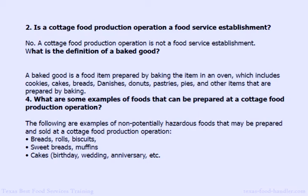What are some examples of foods that can be prepared? Let me see. The following are examples of non-potentially hazardous foods. Okay, that's the whole thing here. Non-TCS foods, it's non-TCS, may be prepared and sold at a little cottage out in the middle of the forest. Breads, rolls, biscuits. Go to grandma's house for a cookie. Sweet breads, muffins, cakes. Birthday, wedding, whether it's to a gay couple or a straight couple, doesn't matter. Anniversary, etc.